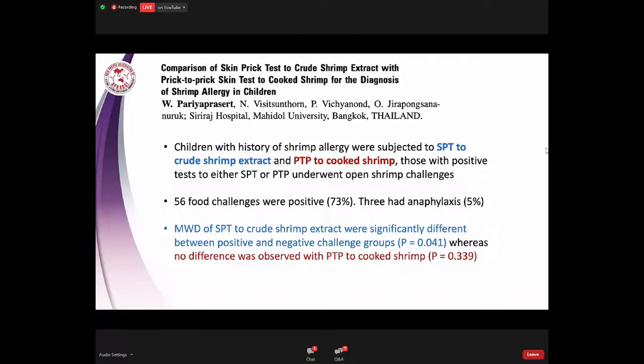And they challenged these patients with an open shrimp challenge, the open labeled one. In the end, they found that only the crude shrimp extract was significantly different between the positive and the negative challenge groups. But no difference was observed in the prick-to-prick test result to cooked shrimp. This is a disappointing one, although the same group also found that the prick-to-prick extract could actually be quite durable. It can stay at 4 degrees, a refrigerated temperature, for up to a month.